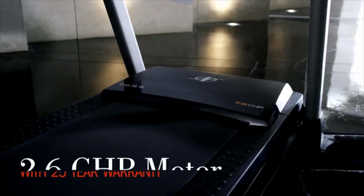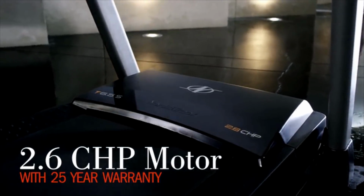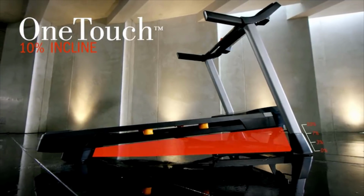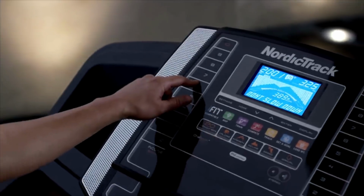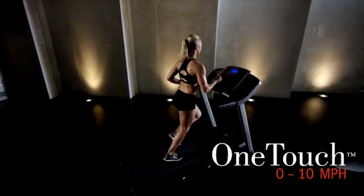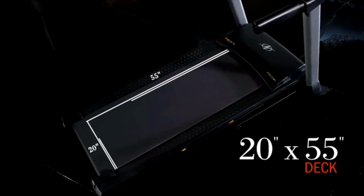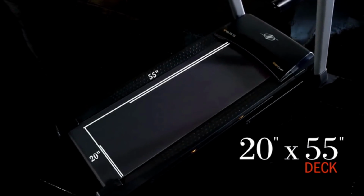With Flex Select cushioning technology, you can enjoy a cushioned deck or a more firm deck to simulate the open road. Powered by a robust 2.6 horsepower motor that's built to last with a 25-year warranty. Increase the incline by up to 10% with the push of a button for a more challenging workout. And just as quickly, adjust the speed from 0 up to 10 miles an hour. The large 20 by 55 inch deck gives you enough room to run naturally and comfortably.